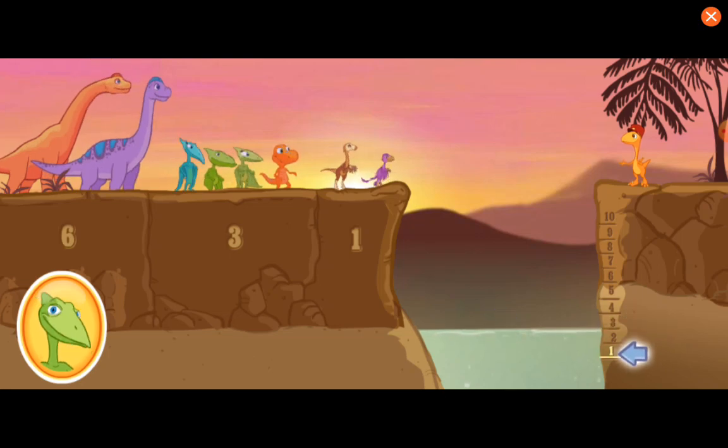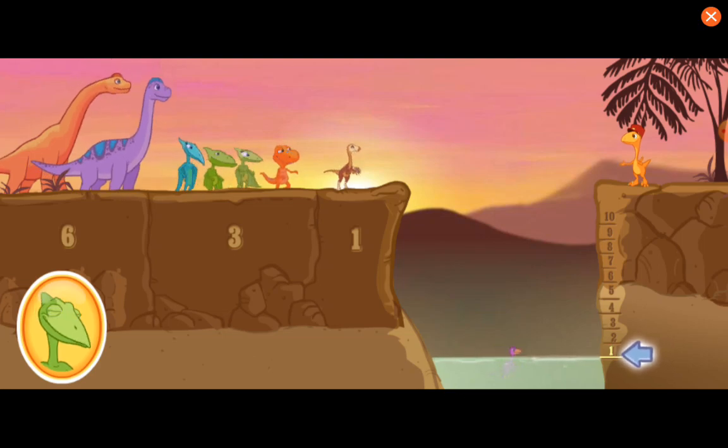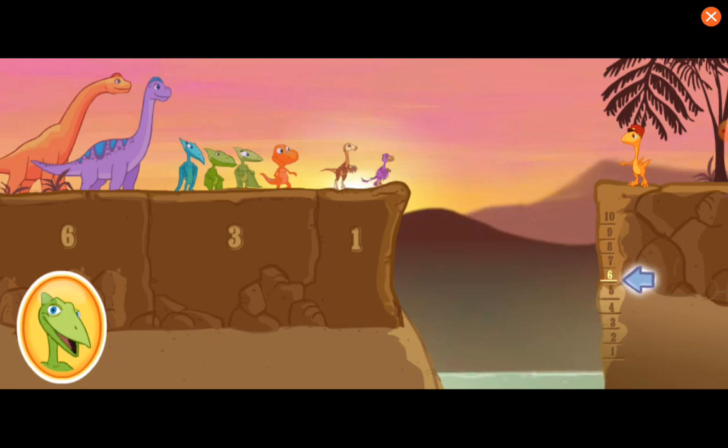Good job, team! Here's the target mark. Tap one dinosaur whose size will raise the water to level 1. Oops! Water level's too high! Try choosing a smaller dinosaur. Good job, team! Okay, team. It's getting harder now. Here's the target mark. Tap two dinosaurs whose total size will raise the water to level 6.